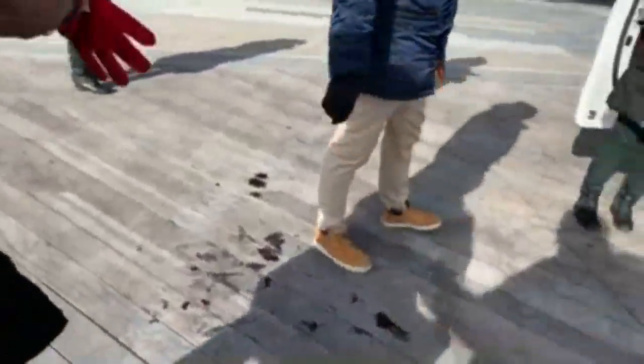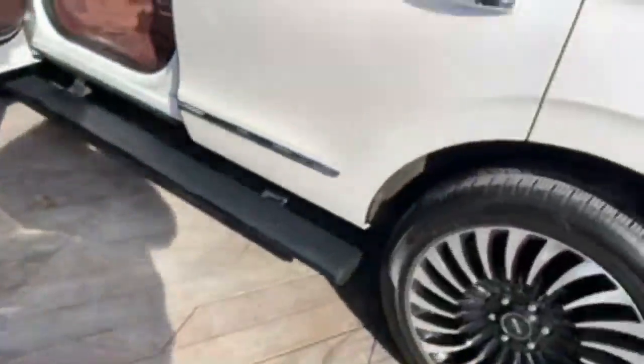Okay, what are we doing? Drive this way. You just want me to drive? I want you to drive it, because it'll drive pretty much exactly like that Continental, but I want you to experience it. She's gonna drive it.